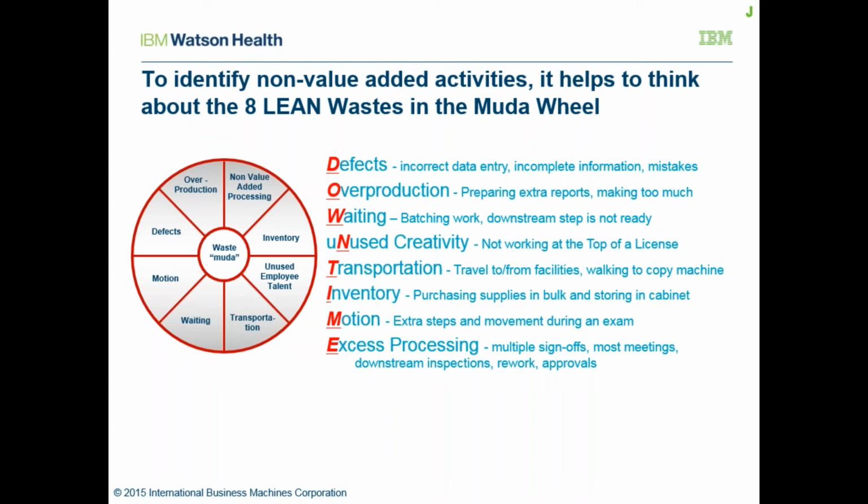Inventory, very much tied to overproduction. It's purchasing supplies in bulk, for example, and storing in a cabinet. Motion, very similar to transportation, but it's more, I'm in a closed area, and I'm doing too much reaching, moving, stepping over here to get something, stepping over there, and it's just too much movement. Excess processing is sort of a catch-all. It includes things like multiple sign-offs, most meetings, downstream inspections when something should have been done right the first time, rework and approvals. Those fall under extra processing.